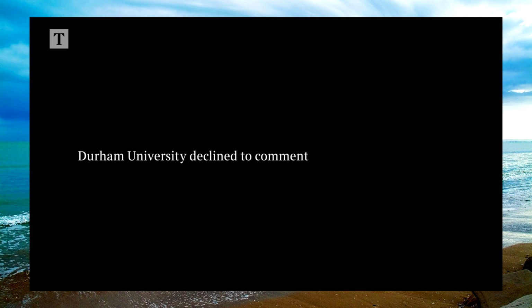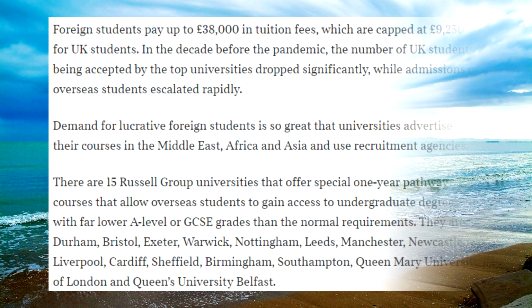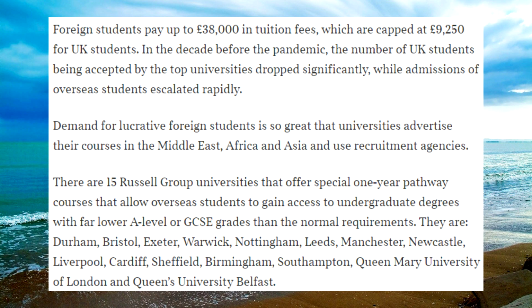But at the very least, at least Durham University just declined to comment. I think that gives me more respect to them than anyone else. At least they're trying to bury their heads in the sand and not lie to us. Anyway, I think it's about time we got to the statistics of what all this has meant. And luckily the Times article has done pretty well at laying all of this out. Foreign students pay up to $38,000 in tuition fees, which is just insane, given that in the UK we're capped at £9,250, which they added £250 since I went to uni.